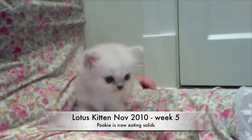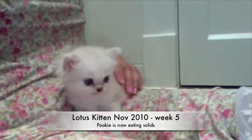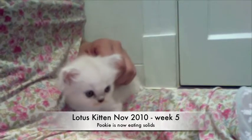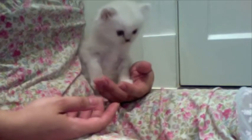So this is Pookie at 5 weeks old. And we just had a very, very filling dinner, so we're hiccuping. So as you can see, he's a very pretty kitten, and he loves to sit on my lap. He likes to play with me.